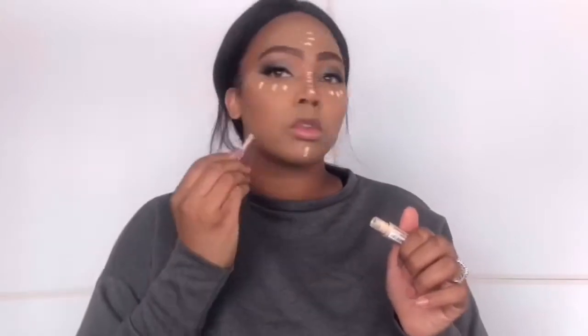Now this is from Tarte Cosmetics for my highlight. It's just a little concealer, kind of like a tribal warrior there. It looks really pretty actually. And then of course we blend.